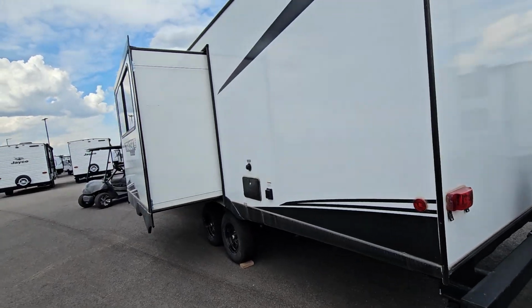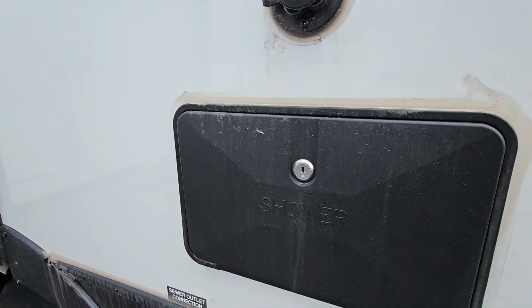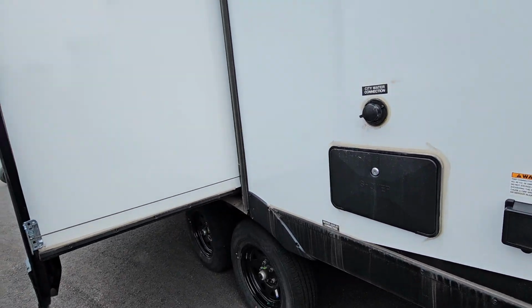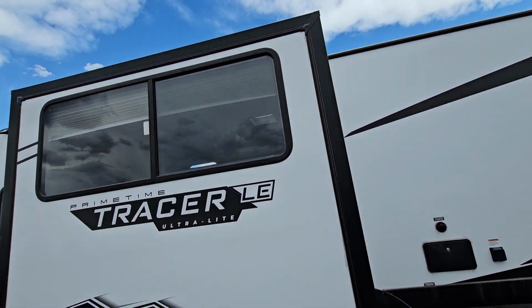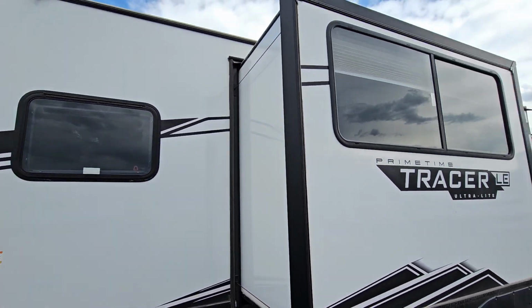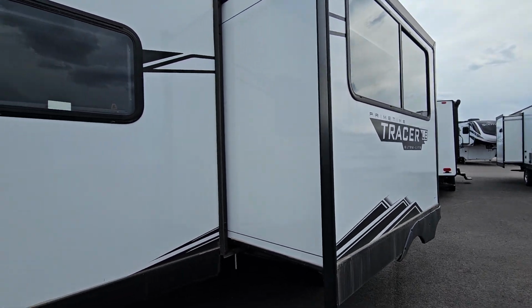I also really like that behind the slide out is where your outdoor shower is, giving some additional privacy if you're using it. City water connection and your shore power cord all go right here. This is on a cable slide, so easy manual override if you need. Just easy to work with. I really like the cable slide system. Plus you get a really good size slide out on this guy.